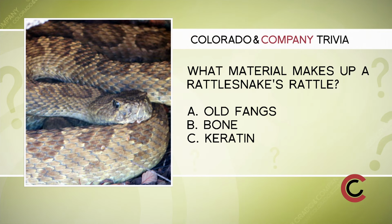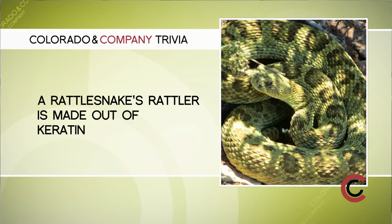Before the break, we asked what material makes up a rattlesnake's rattle. Is it old fangs, bone, or keratin? Well, we're here with Jeffco Ranger Marianne Bonnell. Marianne, give us the answer. I'd be happy to. It's keratin. And if you don't know what that is, it's basically what your fingernails are made out of. Absolutely. Isn't that interesting? I never knew that. Pretty cool.